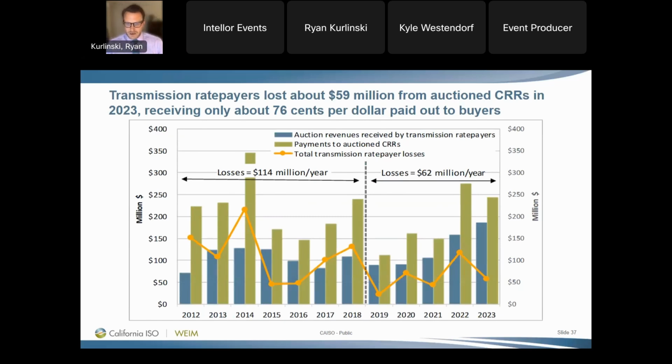This graph is on congestion revenue rights. So this chart shows the transmission ratepayers lost about $59 million from auction CRRs in 2023, receiving only about 76 cents per dollar paid out to the buyers of those congestion revenue rights. The blue bars show the auction revenues received by transmission ratepayers. The green bars show the payments out to those auctioned CRRs, from transmission ratepayers to the buyers of those CRRs. The difference between those two is shown by the yellow line for each year, and those represent the losses to transmission ratepayers from the CRR auction.